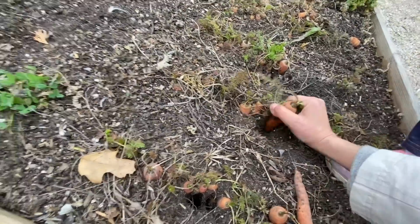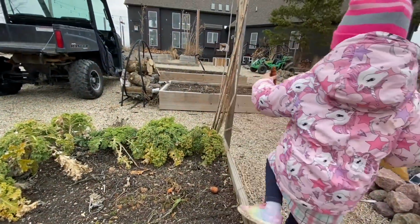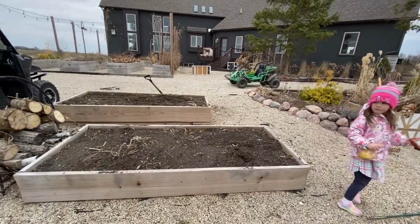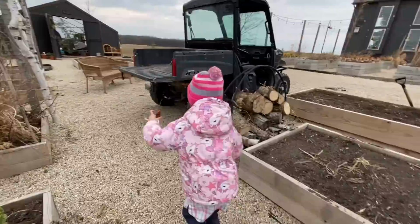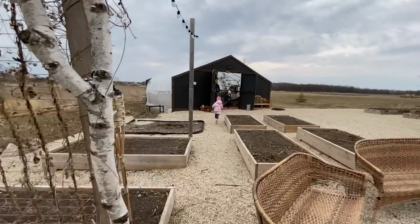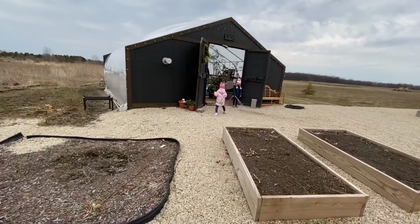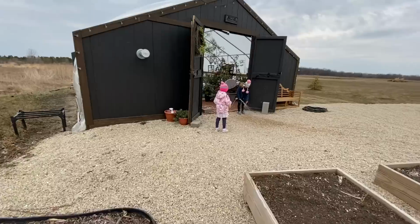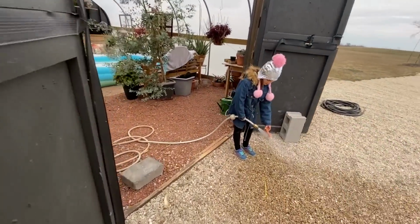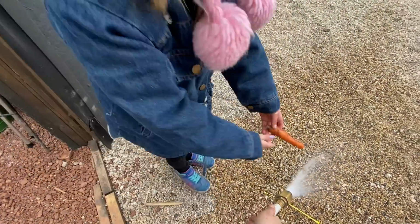It's so cute. Here, look at this one. Look at that. Isn't that beautiful? Okay, go wash it. Yep, let's go over by the greenhouse. I just love when they get excited over fresh food. But this is quite the little surprise and treat. I better help them before they soak themselves with this hose. Here, I'll hold it if you want to wash it.